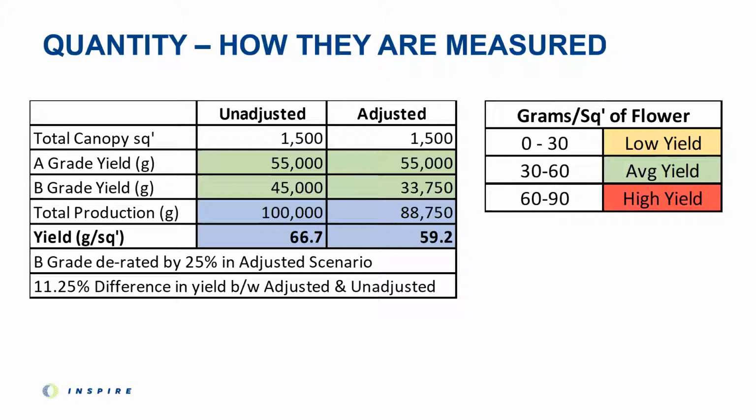I would always rather under promise and then over deliver. And I think that is a safe number to impress your investors with, for a competent grower with good genetics. Jesse, give me some more tips on how I can increase these KPIs.